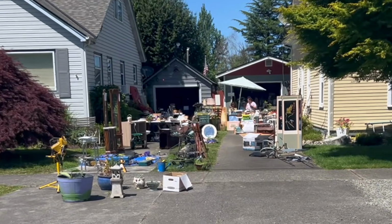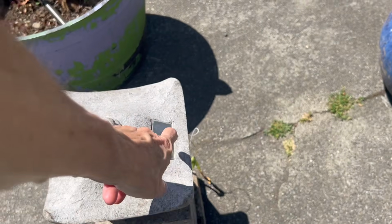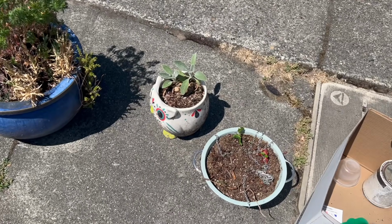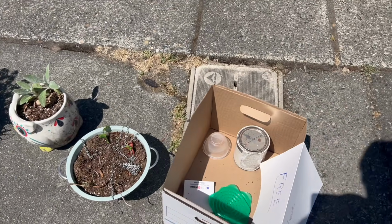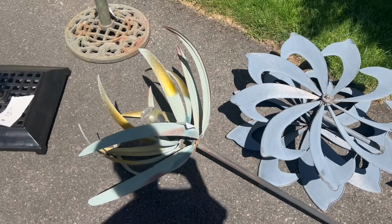Well, there's sure a lot of stuff. It's cute, but I think it's pretty new because it has a solar panel. The owl is cute, but it's got a chip. This is a free box. Well, I think that's been rated. Oh, my housemate might like these for her yard.